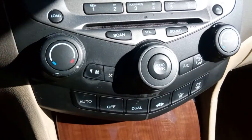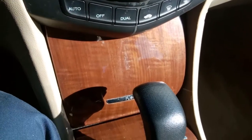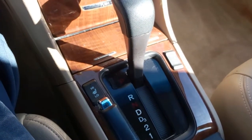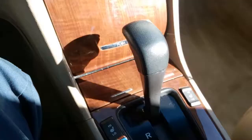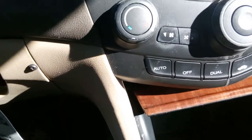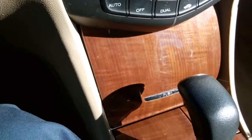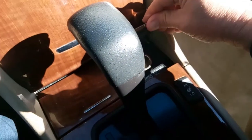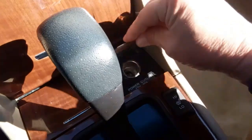Dual climate controls, automatic. All kinds of nice little accents here. Heated front seats. The driver's seat is a power seat. I believe in one of these compartments, we have a power tap somewhere. Not sure which one it is, so we're going to poke around and find out. There's nothing there. And there would be our front power tap.